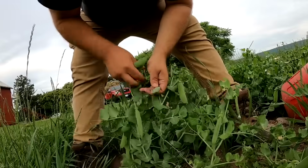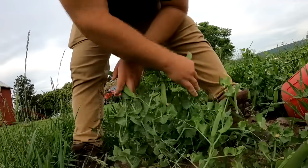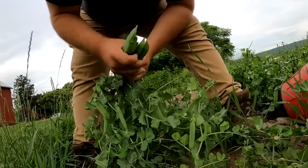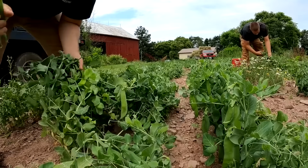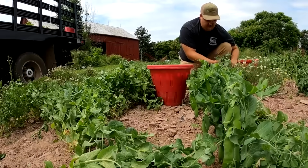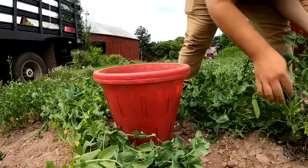We're going to start off by harvesting shell peas. Now, some of them are a little on the young side yet, so we have to be selective. But, as you can see, there are many nice pods here. I have a lot of skinny ones.